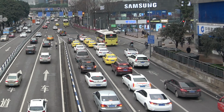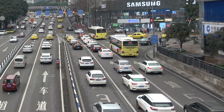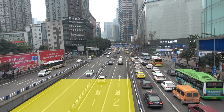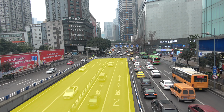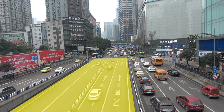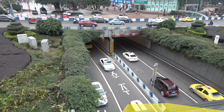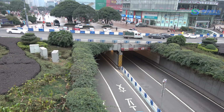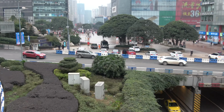But this causes a massive backup on the road that is feeding into this area. These middle lanes are lanes that have been submerged and are tunnel lanes. Let's turn around and take a look at where they come from. They're actually traveling underneath. They've been submerged and they're traveling underneath this massive pedestrian walking area, shopping area.